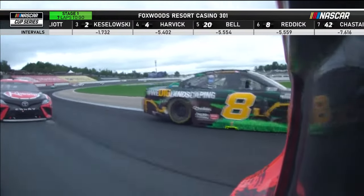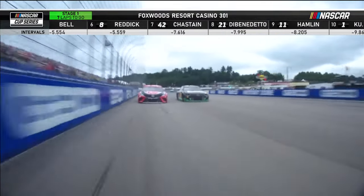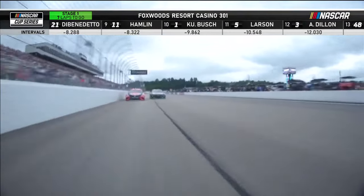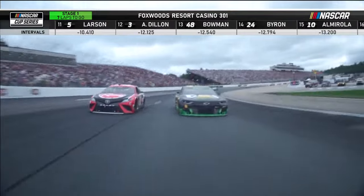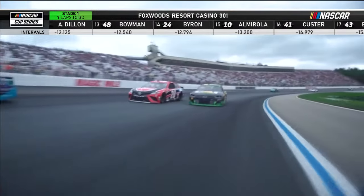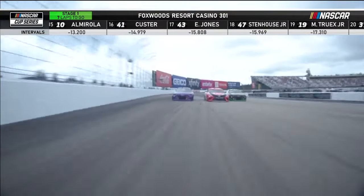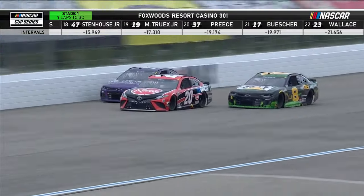Reddick's in a difficult position because as he moves forward and can clear the 20, he's up under the 4 car then and can't finish the corner, and you see what it caused. Oh, Harvick trying to negotiate a lap car there. Reddick trying to stay the inside of Christopher Bell. Fighting hard, low on the racetrack.